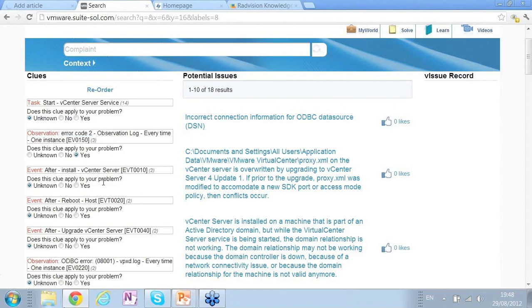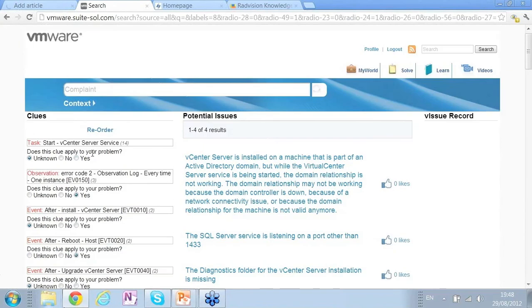Does this apply to my problem? Well, no, it doesn't apply. Error code 2 observation log, and getting that problem every time. Yes, that's relevant. And also, yeah, it also happens after I'm rebooting. So I click on yes. No, that is not relevant.